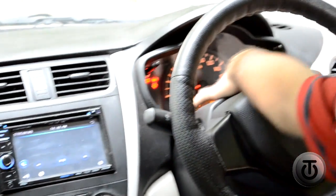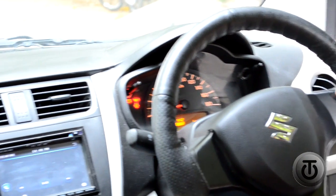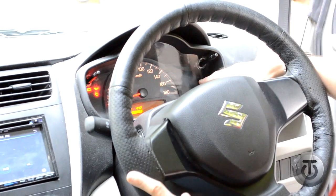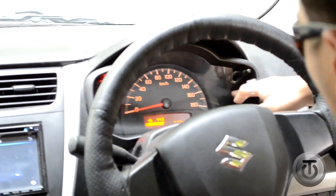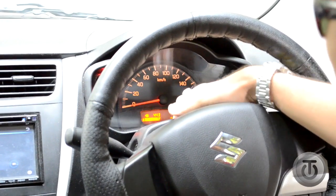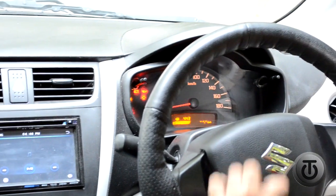Over here in the center you have the speedometer that is again a little bit different from the one you get on the ZXi version. The difference is that the ZXi version gets some more information over here on the right side for the alarm system and stuff like that. However, this version does not have that. You have the analog speedometer over here and the other analog controls over there.